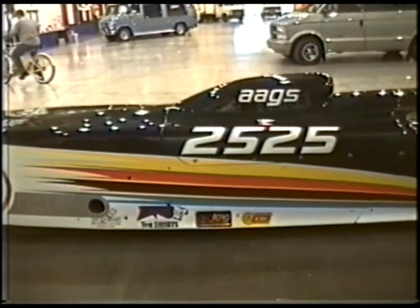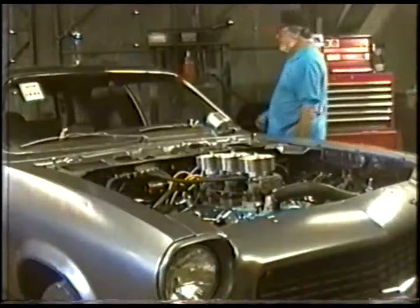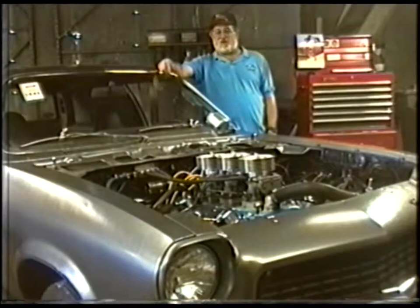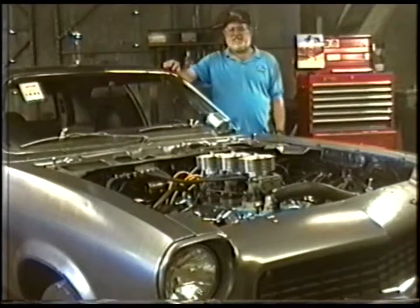So now 2000 is getting here. Well, here I am again. It's May the 13th, year 2000. I'm with probably the last race car that I'll get around to building. I built this thing back in 1973. I drove it out here from Shepherdstown, West Virginia. 2,900 miles I drove it without one breakdown.